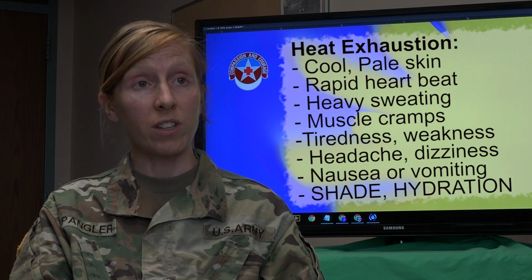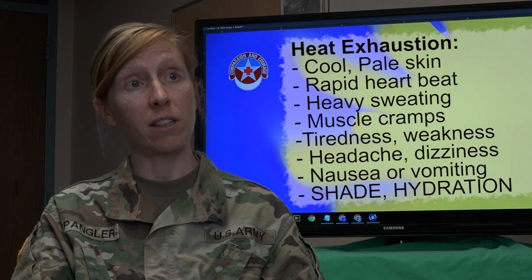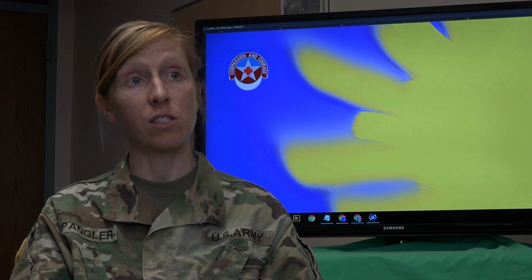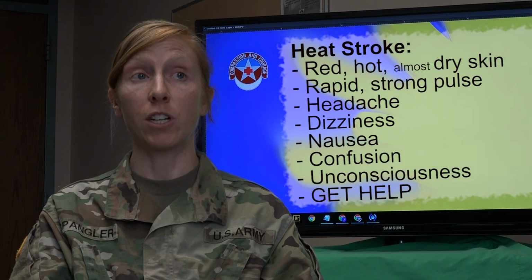Now, the important thing to take note of in this is that you want to make sure that you get this individual to a cool place to rest and hydrate, because this can progress to heat stroke. So heat stroke is much more of a concern.